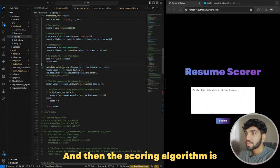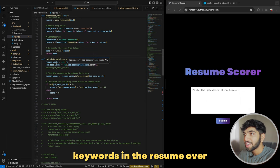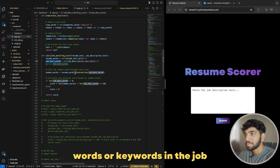And then the scoring algorithm is essentially just the number of common words or keywords in the resume over the number of common words or keywords in the job description.